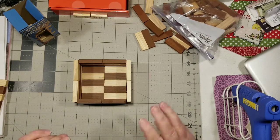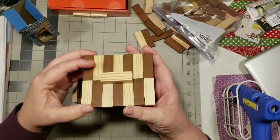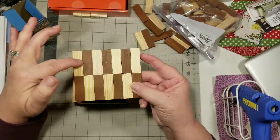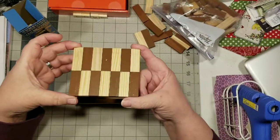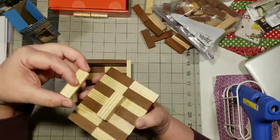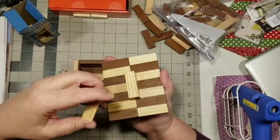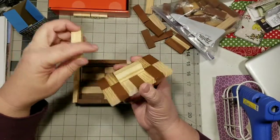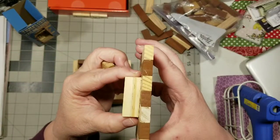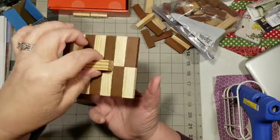So, let's get back to this. Now I want to show you what I did with the top. The top, I just did six and six opposites, obviously. And then I just put two single pieces on the top. I found two pieces that I thought had pretty woodwork, or wood grain, in them. And I just stacked them on top of each other. You can probably see that quite well. Okay, and then I just glued it down with the eyelets.